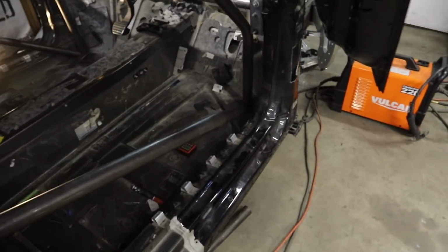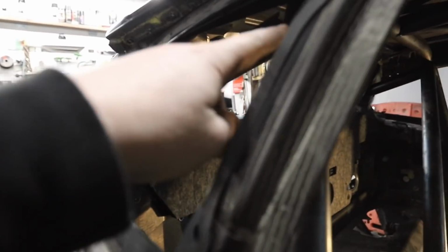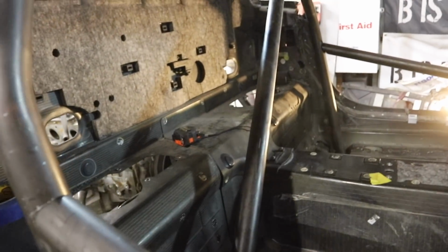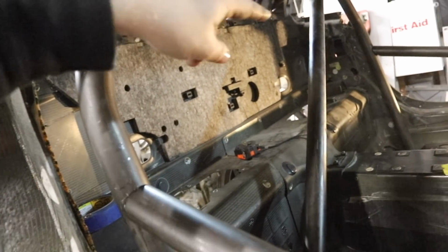Door bars are completed now. We showed you this one earlier, and then Oscar got the other one in there. So this is the base of our cage. We have that going down there, and then that meets up there and goes down there. And we have a few more bars to keep going. We're probably going to do an X across here once we get our fuel cell situation figured out, and then we have a seatbelt bar that's going to go through here.